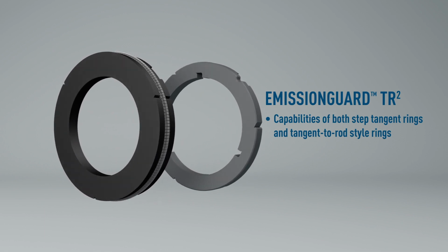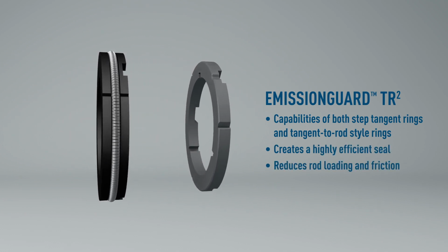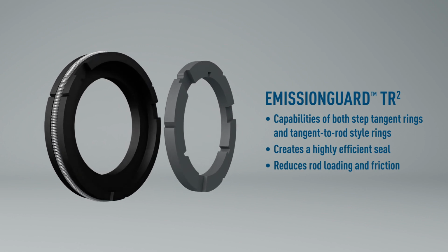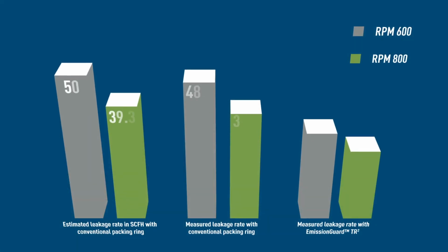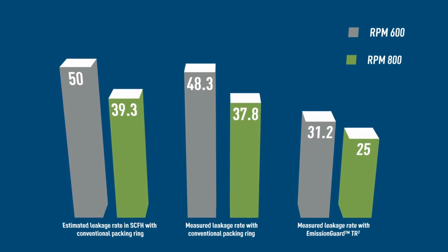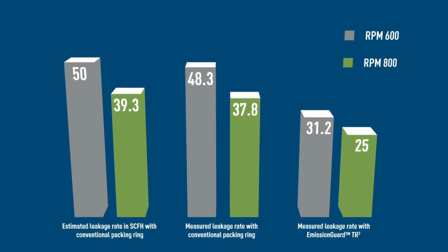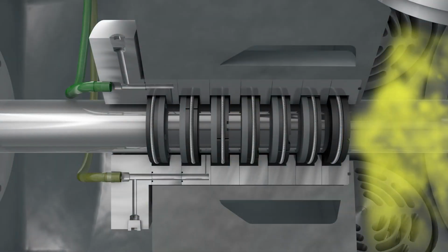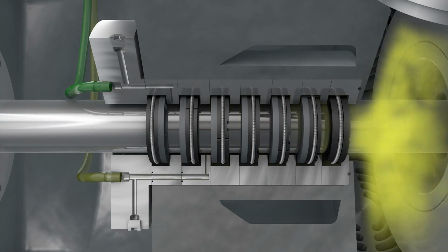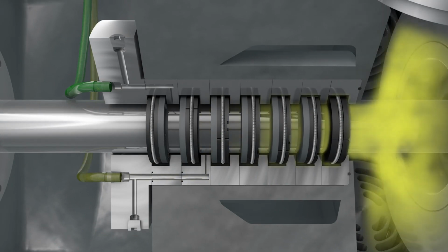Its innovative design creates a highly efficient seal and reduces rod loading and friction, which translates to a longer life and better performance. Testing shows the CPI EMISSIONGUARD TR² outperformed standard packing rings, substantially reducing packing case vent leakage. The EMISSIONGUARD TR² can also be used in packing cases where a purge is introduced to create a more secure barrier and achieve further emission reductions.